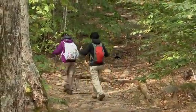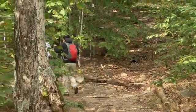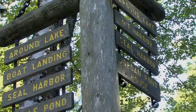Whenever hiking in Acadia, it's good to take a map. It's good to bring a jacket because the weather can change very rapidly. It can get windy or rain can come up almost without notice, and the fog can move in. It's also good to carry some water because not all streams run all times of the year, and you want to be careful about that.